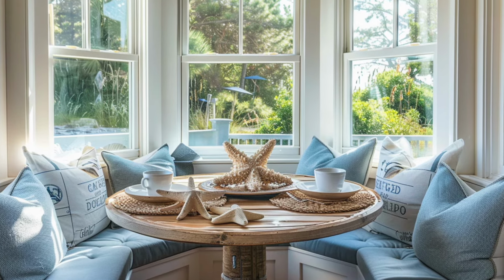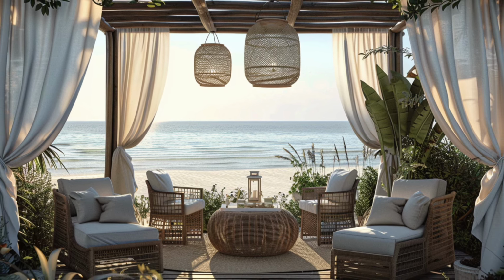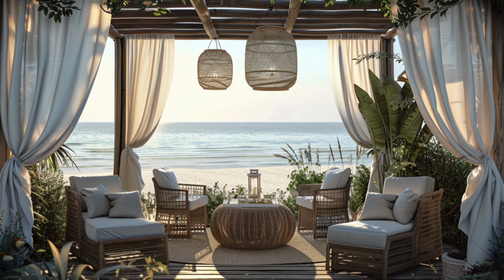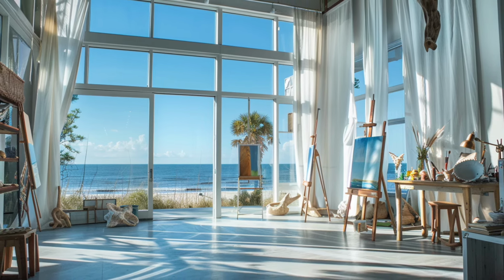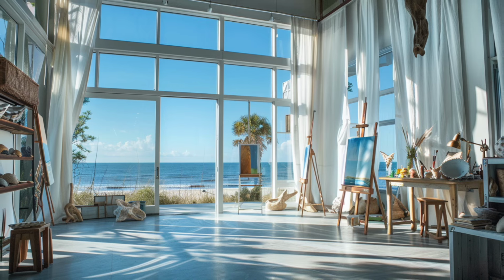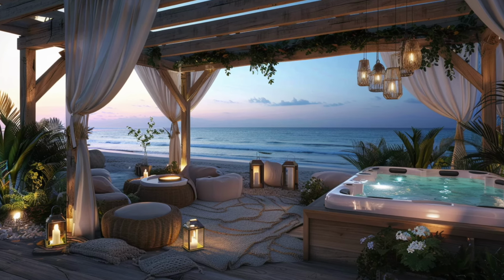Shade. Provide shade with umbrellas, pergolas, or awnings to create a comfortable outdoor living area. Decor. Use outdoor rugs, lanterns, and potted plants to make the space feel cozy and inviting. String lights can add a magical touch for evenings spent outside.